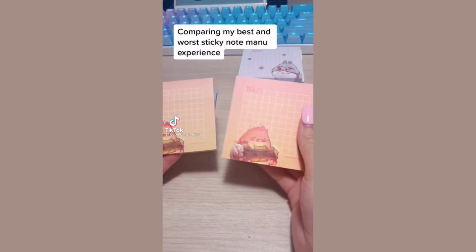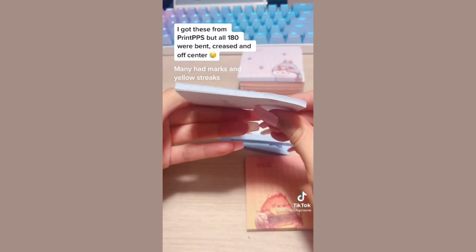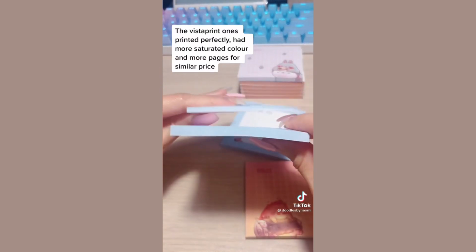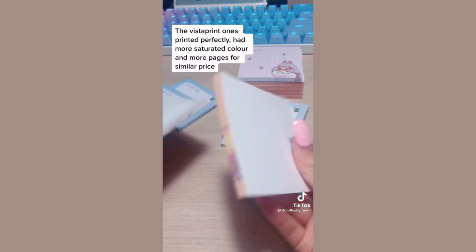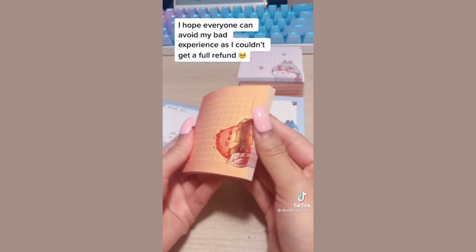Comparing my best and worst sticky note experience, I got these from Prints, but all 180 were bent, creased and off-center. The Vistaprint ones printed perfectly, had more saturated color and more pages for similar price. I hope everyone can avoid my bad experience as I couldn't get a full refund.